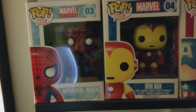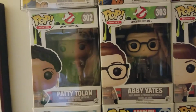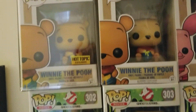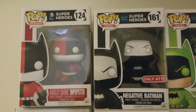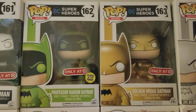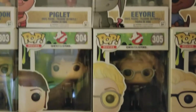Now we're over here in Dylan and Kevin's room. Again, apologize for the glare. Over here in this room, there's a little over 100 pops, like 102 pops. We started collecting, I want to say, a little over a year ago. And in about a year, we're over 600 pops.